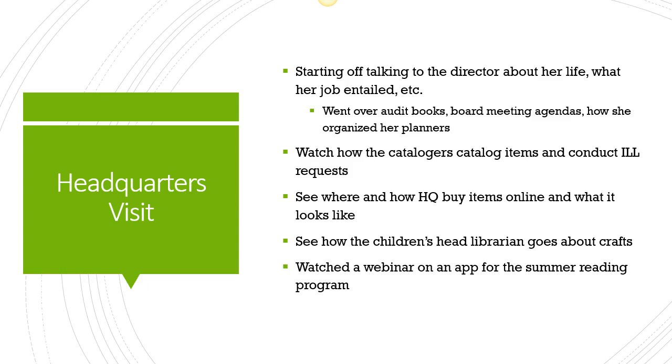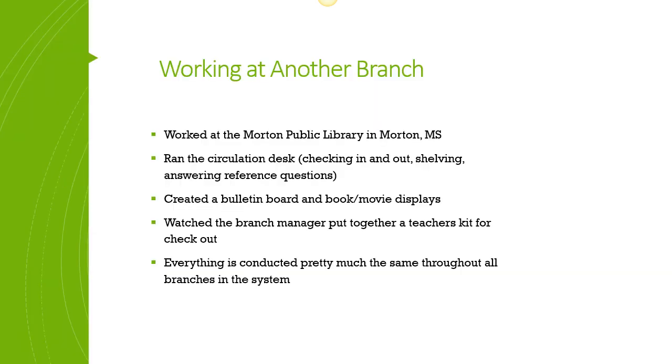And then I ended the day being able to watch a webinar on the Beanstack app, which was actually what we're using for the summer reading program. And I got to see firsthand how it works. And I got to watch team members try to figure it out and see how they were going to present it to all the staff and the patrons.